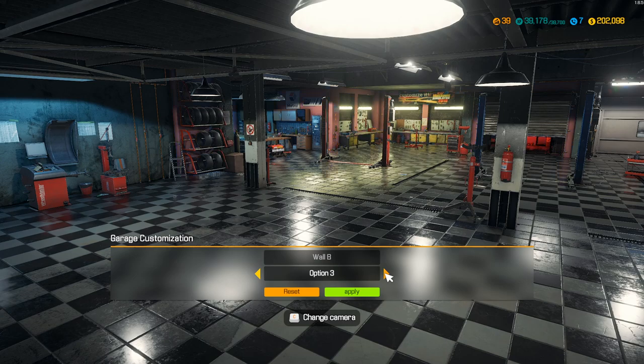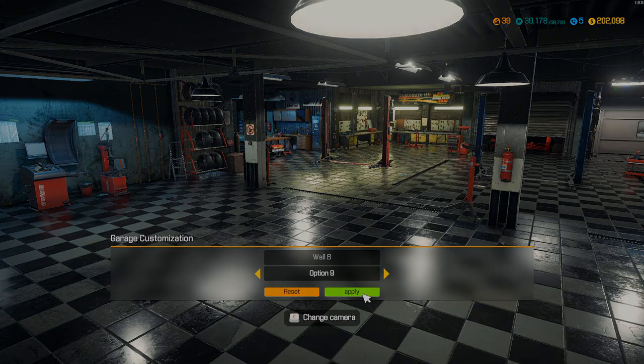Wall B. Oh, there's a wood option. That is very classy. The brick is cool. Really like the brick. Oh, the corrugated steel. What do you call that? I think that's going to have to be the winner. Yeah. Yep, out of all those. Definitely. Apply.